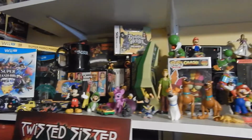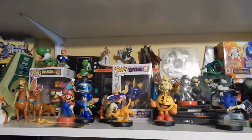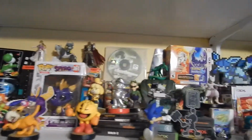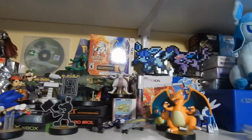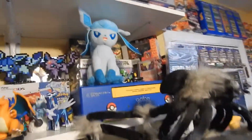Some random knickknacks and stuff. Mostly just a memorabilia shelf filled with items I've collected over the years. Amiibos. Some pretty weird stuff like that Pokemon VCR right there. Don't know if I'd ever do a video on that. It's kind of obscure and I can't really find a lot of information on it.